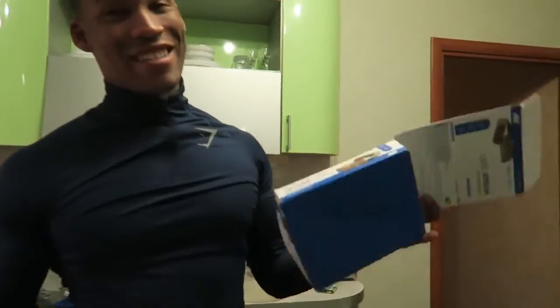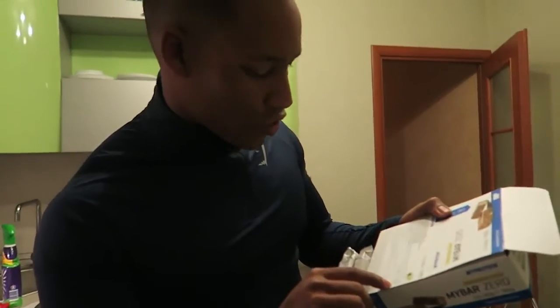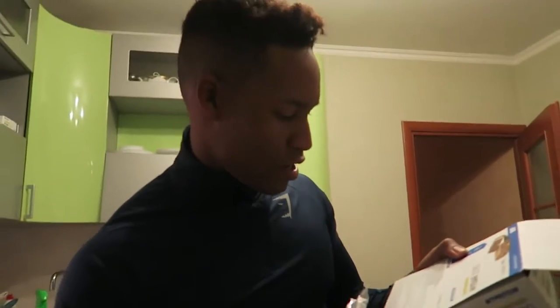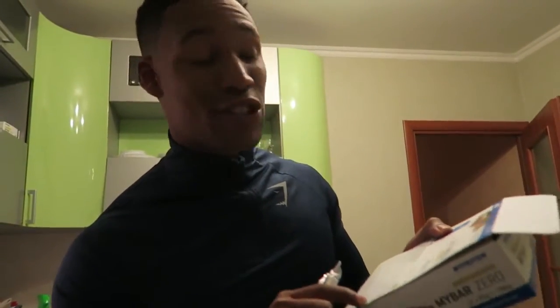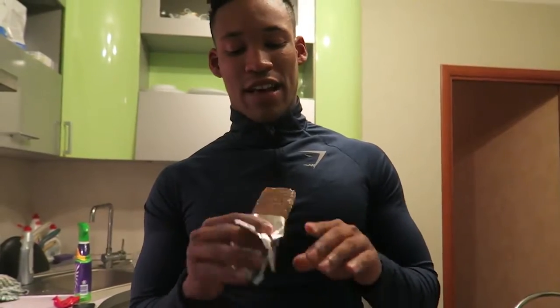So, as you can tell, these are my favorite bars by far. Like, this thing's done already. A single bar has 202 calories. There is 6 grams of fat per bar. There is 4.2 grams of carbs per bar. And exactly 21 grams of protein. So, if you're low on carbs, low on fat, and you just want a high protein bar, my bar zero is like my go-to. Okay. I'll catch you guys for when this is done.